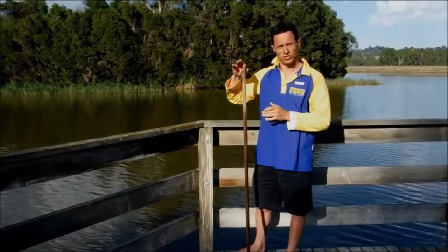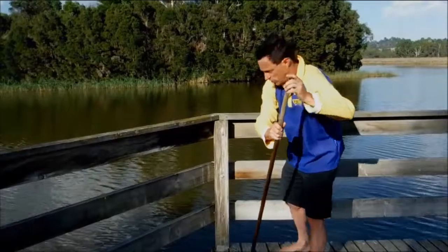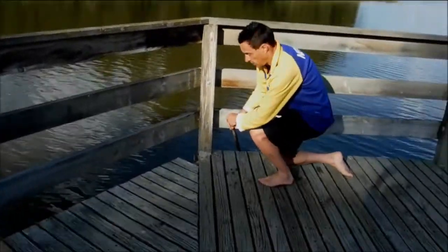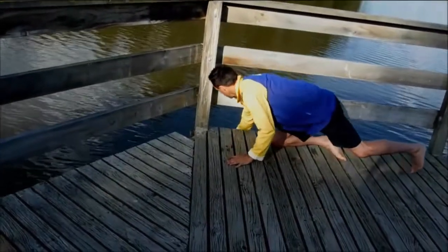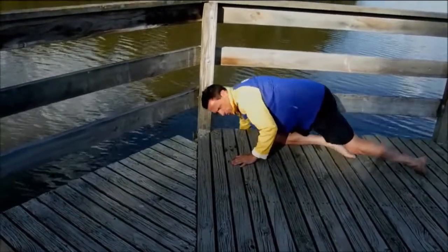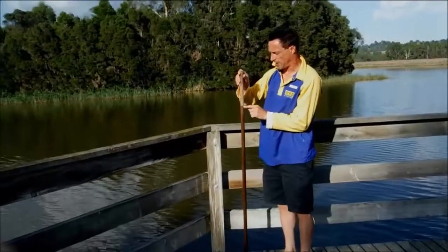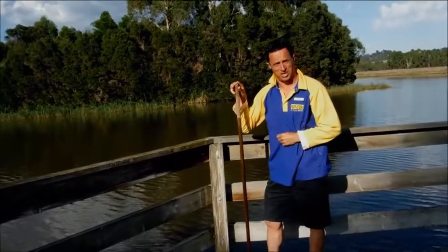This is quite short. Make quite sure you have a long pole, and what you do is you actually put the pole in the water and check the depth. Now this is clearly well and truly above my pole, but if it wasn't, you have a watermark about there. Okay, and that'll tell you how deep it is.